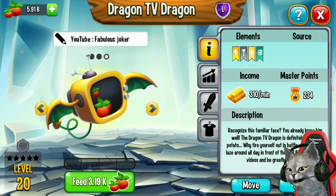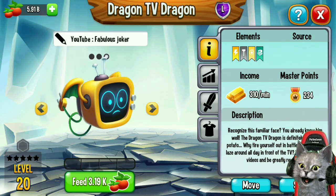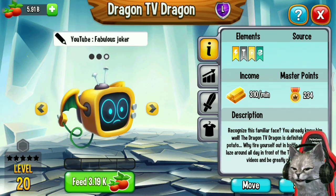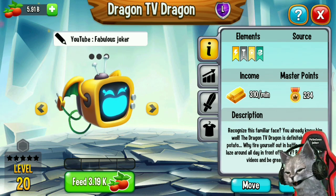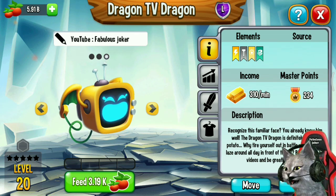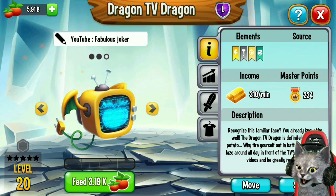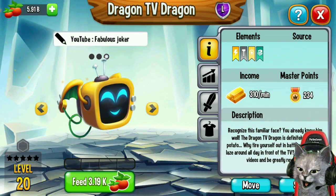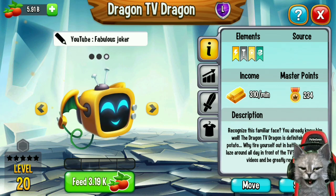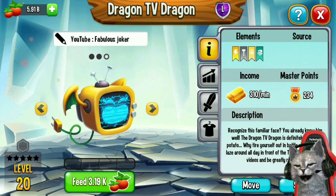This Dragon TV Dragon is pretty good because this dragon has 4 elements: electric, metal, light and wind. The electric element is strong against metal and water. The metal element is strong against earth. The light element is strong against dark, and the wind element is strong against another wind element. So in this video, I'm going to show you the new upcoming event where you can get this Dragon TV Dragon.